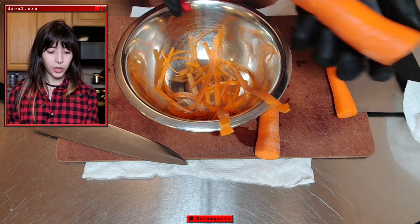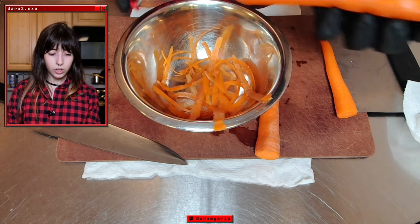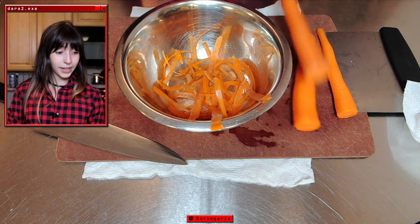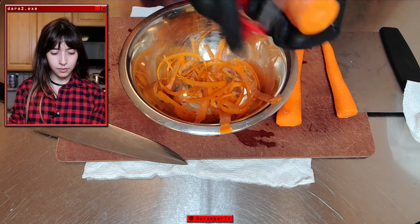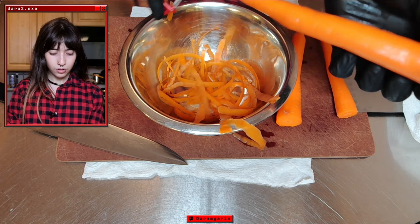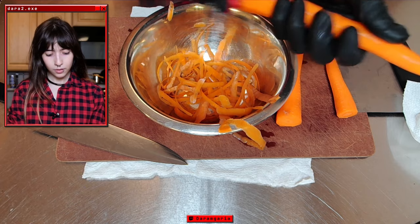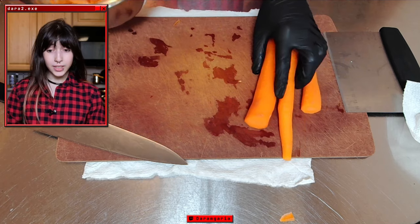But also if you didn't do a very good job of scrubbing them. With root vegetables, you do have to thoroughly scrub them, right? Because they grow in soil, they're covered in dirt. You don't know where they've been. And so I just gave them a light wash, but I didn't heavily scrub them today. All right, and let's go ahead and get that last one taken care of. There you go. Almost done. And let's just quickly clean up this end. Okie dokie. So that's all of my carrots nicely and beautifully peeled.